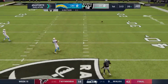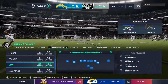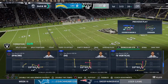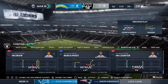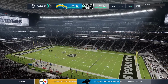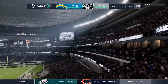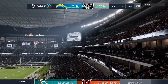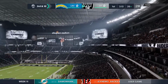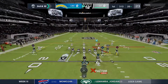And this one is incomplete. Henry Ruggs, the intended receiver. And that'll make it 3rd down. I like what they did there because many of the deep throws we see in the course of a game come to the outside, the perimeter of the field. In this case, they used a slot receiver to run deep downfield and tried to connect that way. Unsuccessful in that attempt, but I like what they were doing. So back-to-back incompletions, and that has them staring at a 3rd and 10.